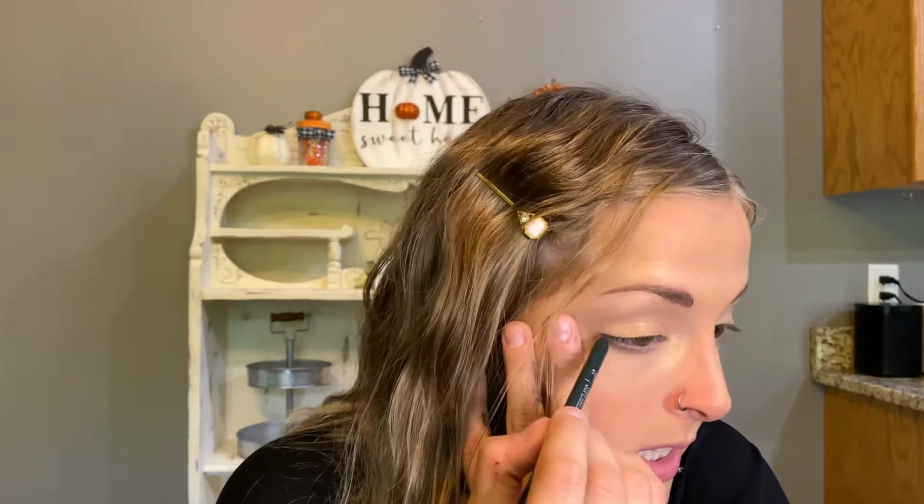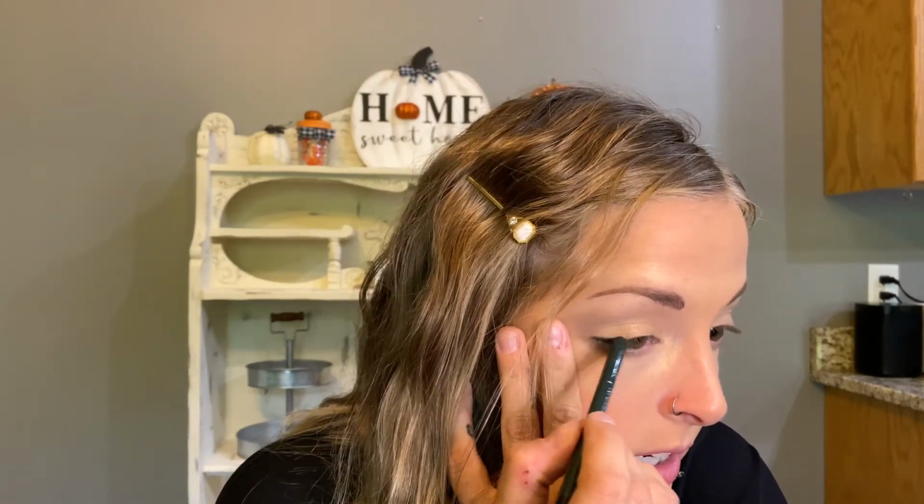I'm gonna go in with some eyeliner. I like to line my upper waterline. And then once I've done my waterline, I like to just put a little tiny bit on like the outer third.